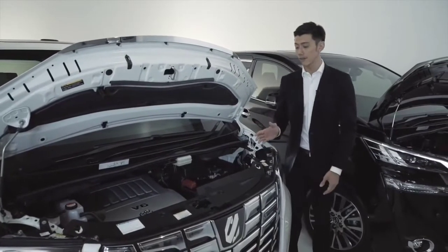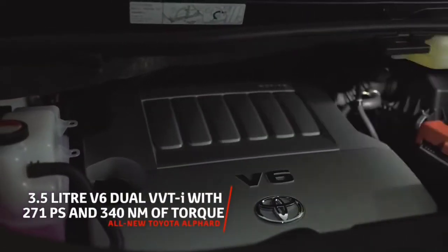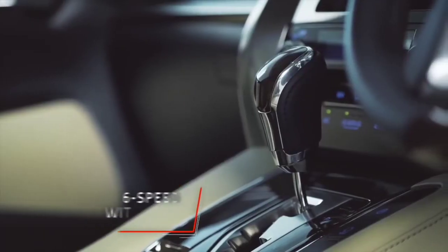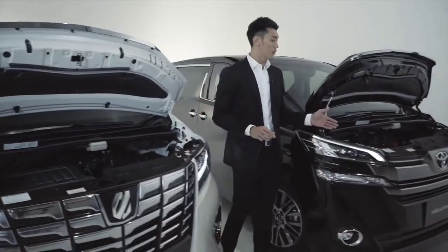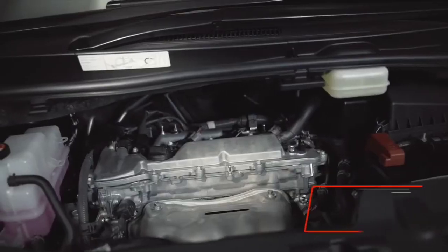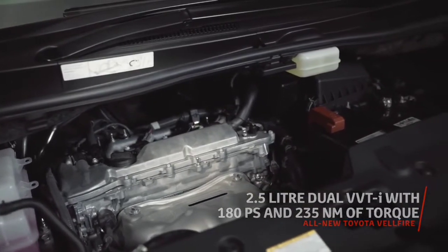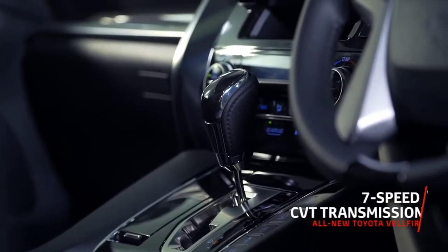Performance-wise, the all-new Alphard is powered by a 3.5-litre V6 engine with 271 PS and is paired with a 6-speed automatic transmission. The all-new Vellfire, meanwhile, gets a 2.5-litre power plant with 180 PS. This engine is mated with a 7-speed CVT transmission.